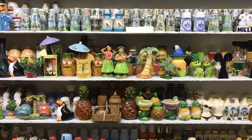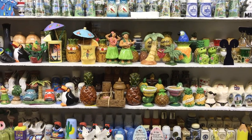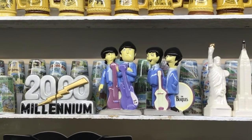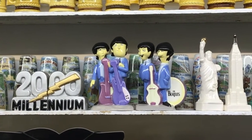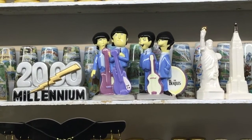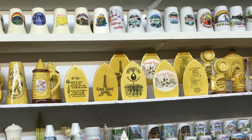Are you building a tiki bar in your house? Well, then you're gonna need one of these tiki themed salt and pepper shakers. Oh my gosh, we've hit the jackpot. Beatles salt and pepper shakers. The Fab Four. Oh my gosh. Here, distract the owner while I abscond with these Beatles salt and pepper shakers. We live in a glorious time that we can have Beatles salt and pepper shakers. I knew you'd like that. Bless us, everyone. Hey, look.